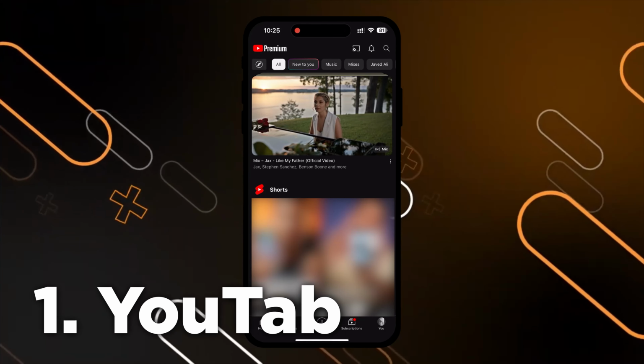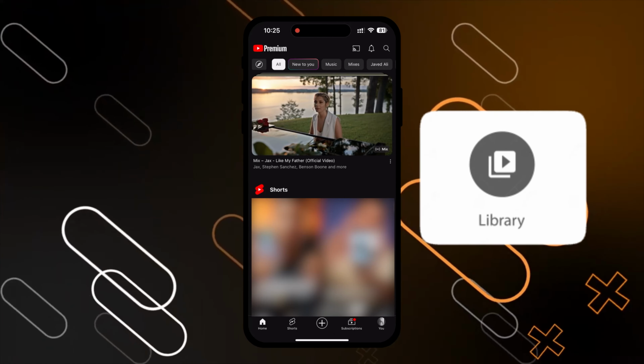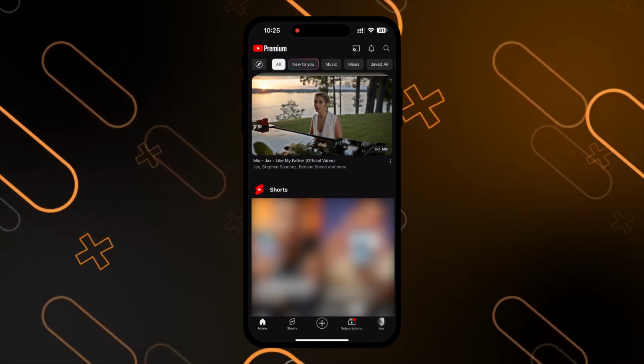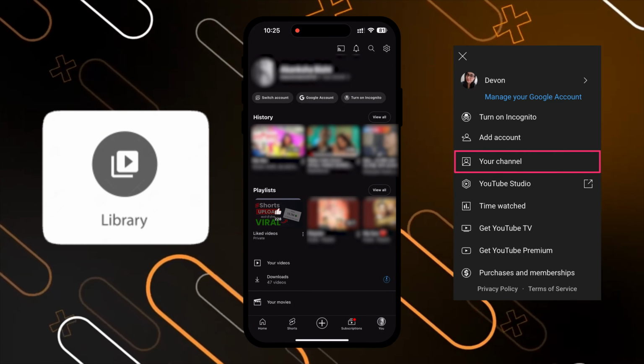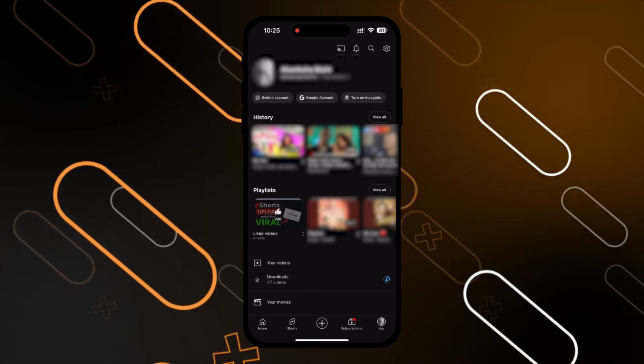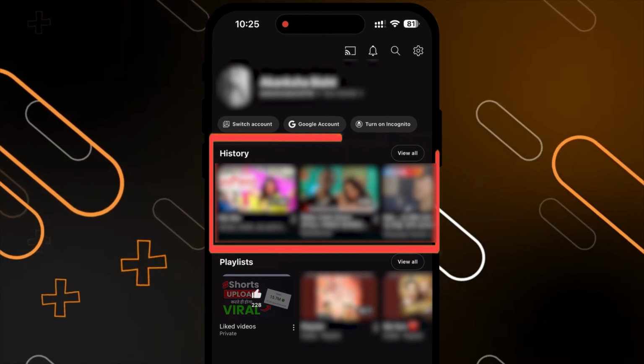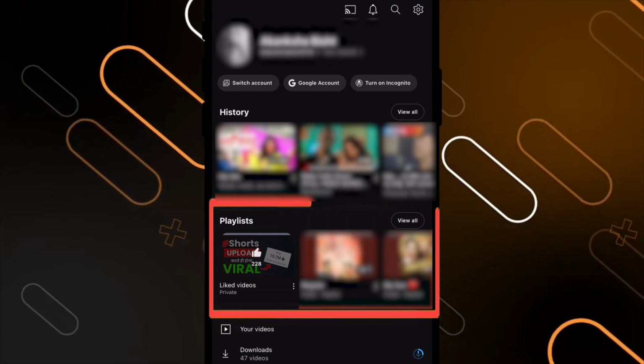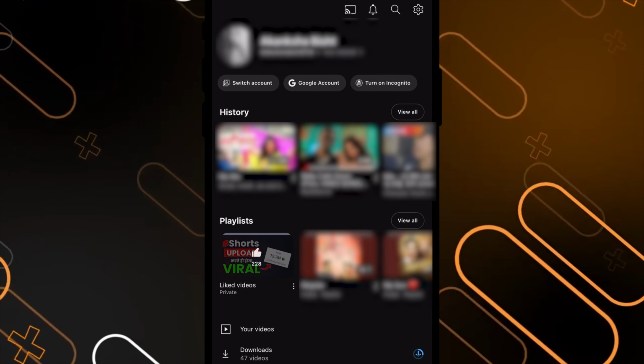Number 1. You tab. YouTube has just removed the library section and has added You tab instead. This tab will work as a fusion of library and account page for your YouTube account. You can see YouTube activity merged with watch history, purchases, playlists, and many more things on this tab only.